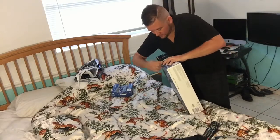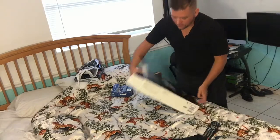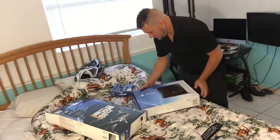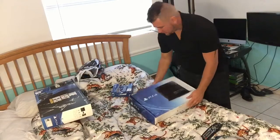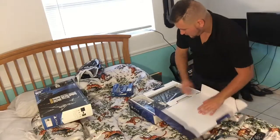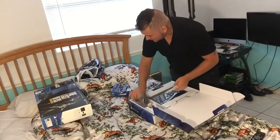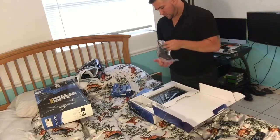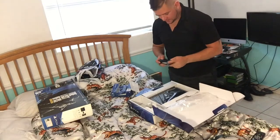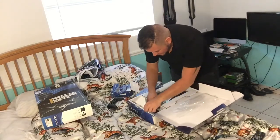Should have gotten something. Nice box. Last of Us download code. Instructions, the controller. I haven't played with these ones too much. They feel nice to the touch, so is that. Can't wait to try the touchpad. Let's see what else we got.